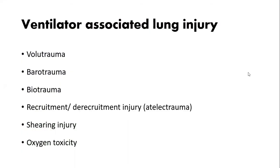So we can do a couple of things in terms of harmful ventilation, so-called ventilator-associated lung injury or ventilator-induced lung injury. You can induce volutrauma when you induce too much volume, barotrauma at high pressures, biotrauma where you essentially initiate cytokine and chemokine release, causing an inflammatory response at the alveolar level. By atelectrauma, by opening and closing alveolar units that are collapsed, you can induce atelectrauma. Shearing injury by collapsed alveoli and distended alveoli shearing over each other, as well as oxygen toxicity, by providing patients high oxygen concentration can cause trauma.